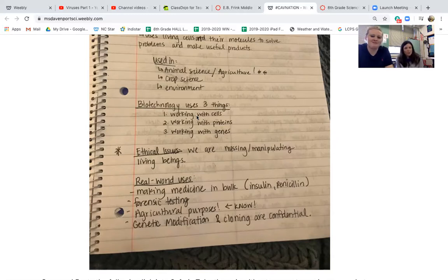Right now we are using it for stem cells. We're also using biotechnology to help with certain types of cancers. We're using biotechnology in making medicine like insulin and penicillin. We're also using biotechnology in fluorescent testing, DNA testing, and agricultural purposes. That is the big one for North Carolina, especially on your EOG. It will be for agricultural purposes. And then also genetic modification and cloning.